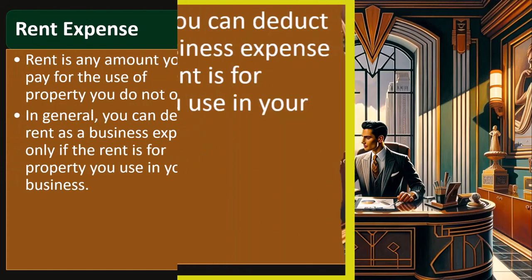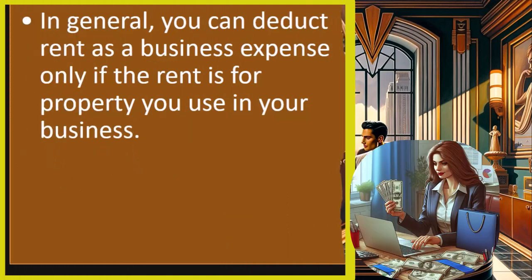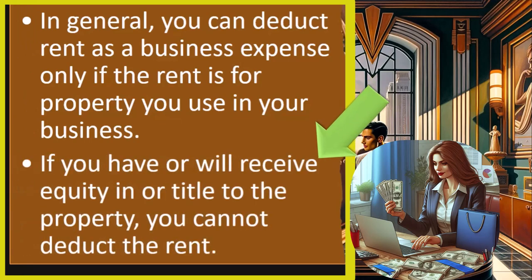All right, so in general, you can deduct rent as a business expense only if the rent is for property you use in your business. So if you have or will receive equity in or title to the property, you cannot deduct the rent. Why? Because if you're getting title to the property, it doesn't look like a rental agreement. It looks like a purchase agreement.